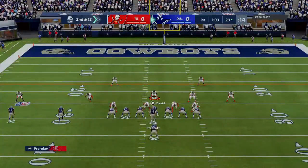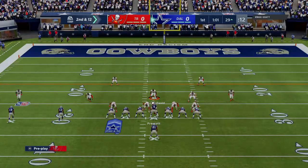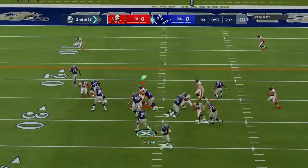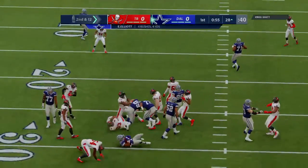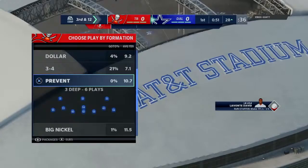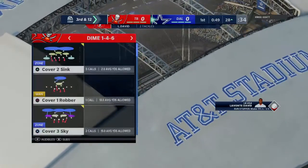A rare misstep on that last play because the drive has been strong, but now it's 2nd and 12. Here's Elliott. Might have gotten this one down to the 28, and that's all. The second down play, not much better than the first, just a gain of 1 there.